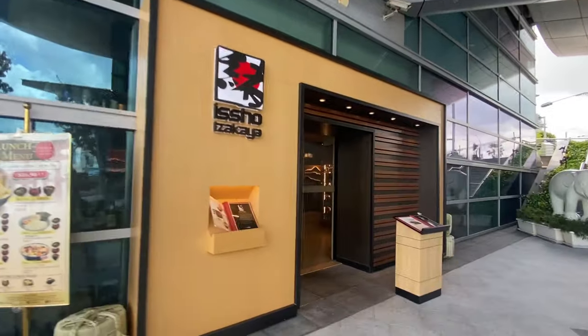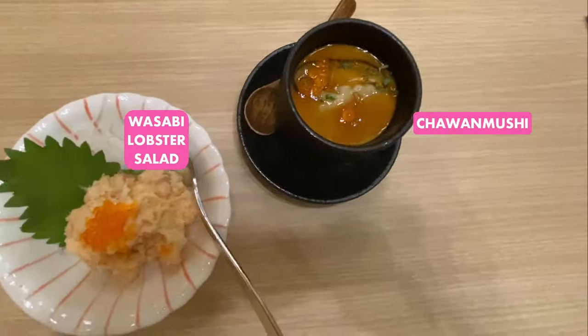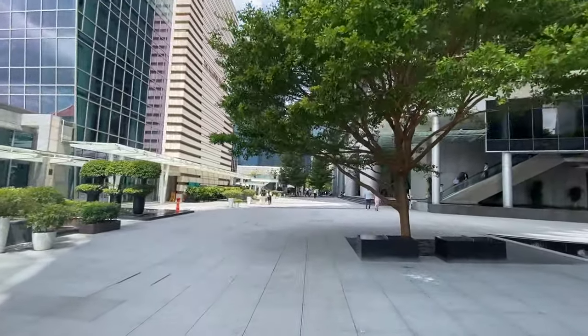Now off to lunch. We came to this Japanese restaurant. Here's what we ordered. Thanks for a good time, Merlion Park! I hope to come back soon! Now we were walking over to Singapore Chinatown.